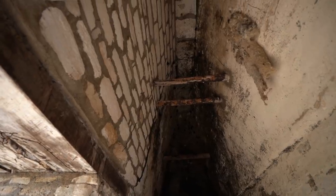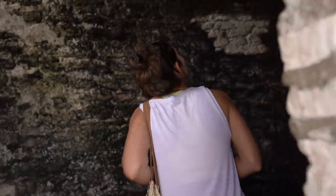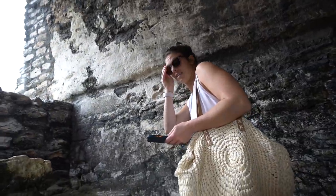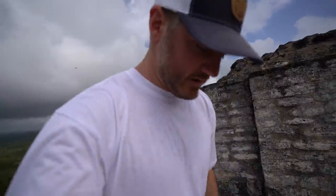Holy crap, I think there's bats up there. Really? Yeah. There's bats. It's pretty wild. There's bats in here too? At least one. There's one bat right there. What do you think about bats? If it flies, I'm gonna fall off the mountain. You're not. There are a ton of bugs.